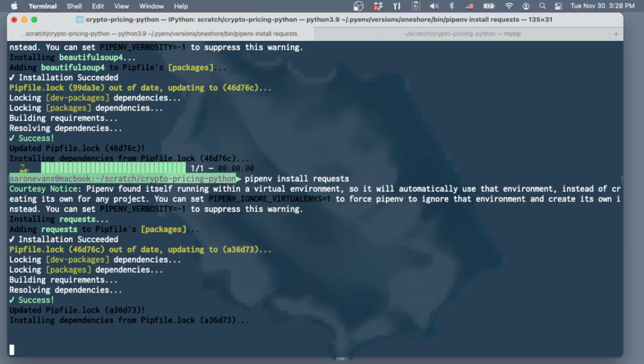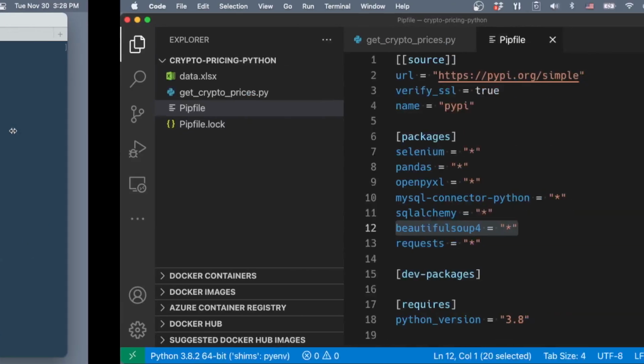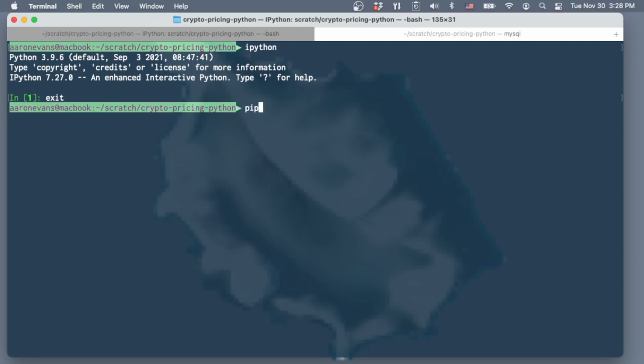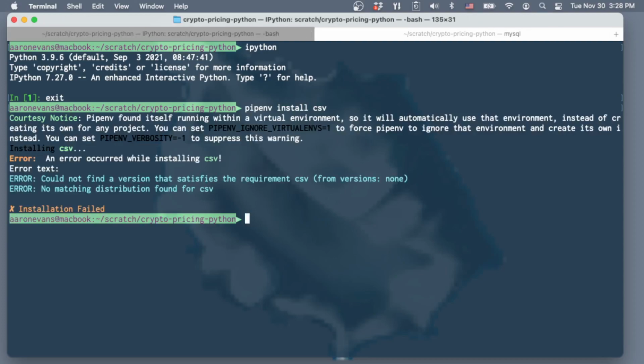All right. IPython. Now we can see in our Pipfile, we've got BeautifulSoup 4, and we've got requests. I'm going to need to exit out again. Just install the CSV library. Maybe that's included. All right, back to IPython.